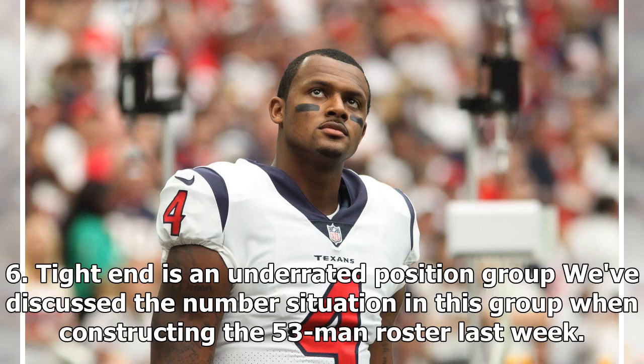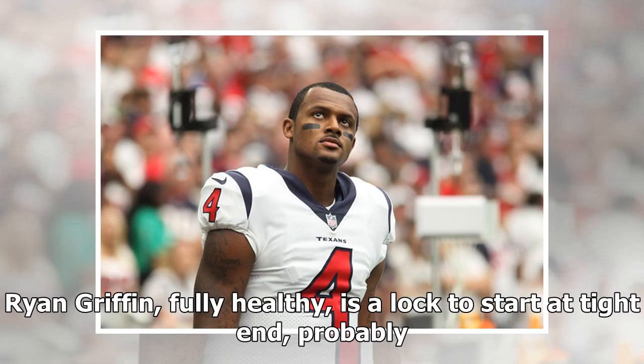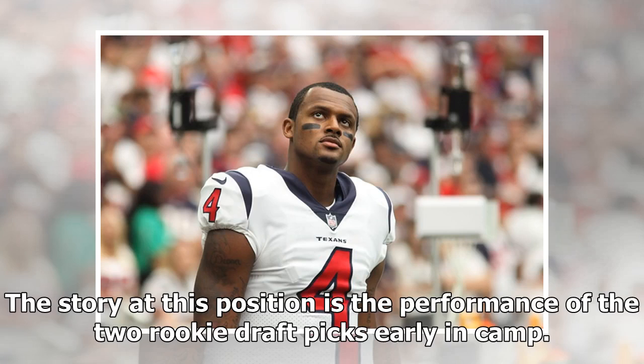6. Tight end is an underrated position group. We discussed the numbers situation in this group when constructing the 53-man roster last week. Ryan Griffin, fully healthy, is a lock to start at tight end, probably. The story at this position is the performance of the 2 rookie draft picks early in camp.